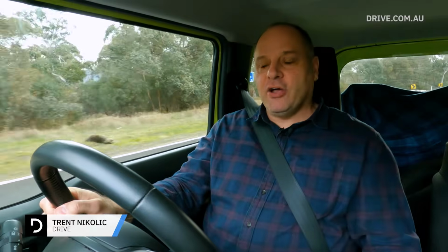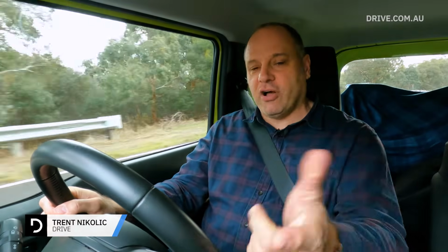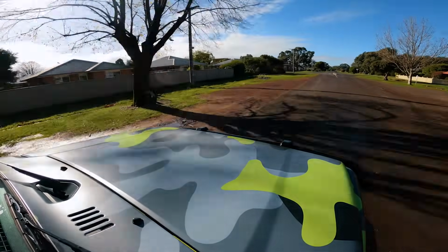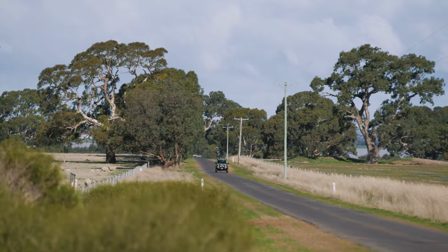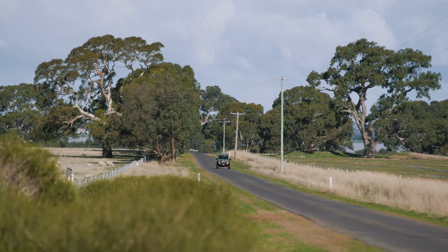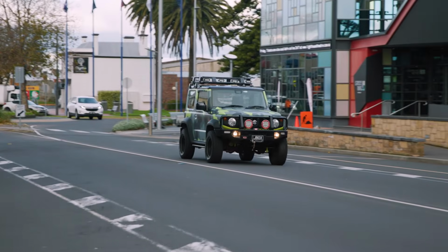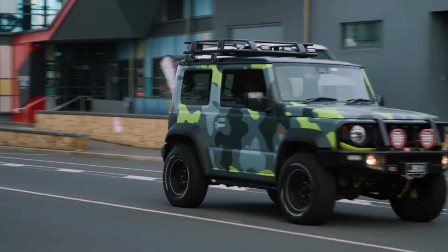You might look at a proper, dedicated off-roader and think to yourself, why would I drive this around town? However, there is a bit of an ace up the Jimny's sleeve. It's tiny, it's got a very small footprint on the road, and it's kind of like a jacked up small hatch. So if you are running around town, if you do live in the inner city, these are pretty practical. On that note though, space is very much a factor.